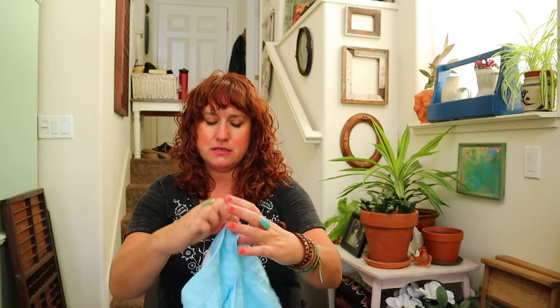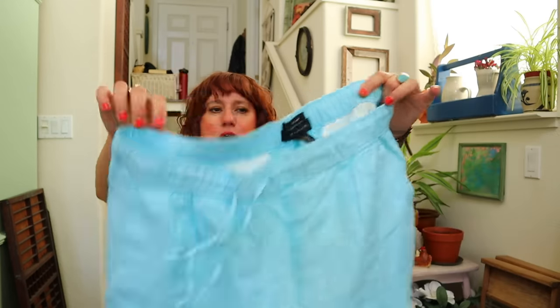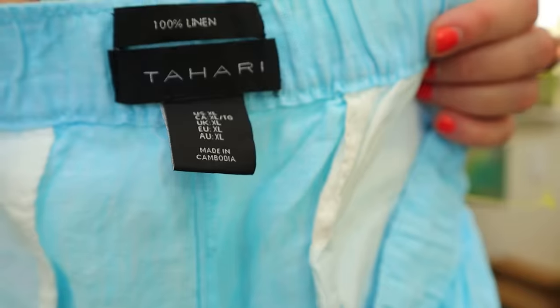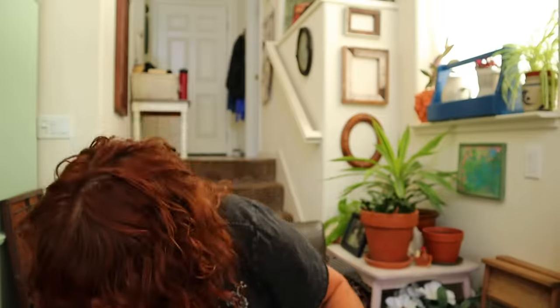I love linen. This is Tahari 100% linen, size XL. Fantastic turquoise color. I don't pick up a lot of Tahari, but I've picked up this one that looks like this, that's linen with the black tag, and I've sold it all.